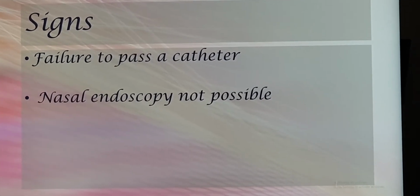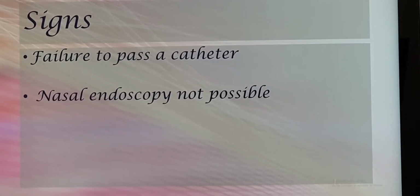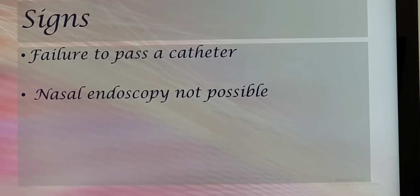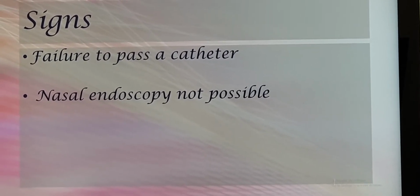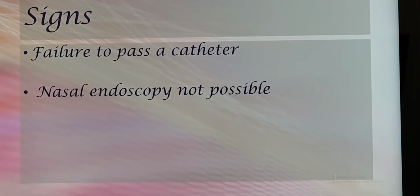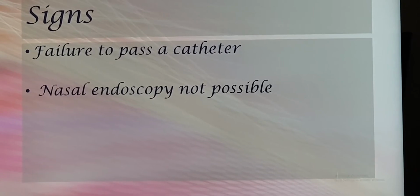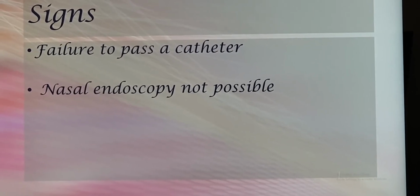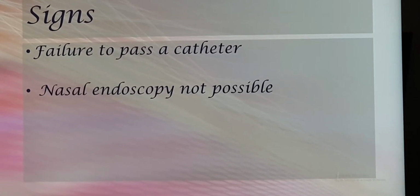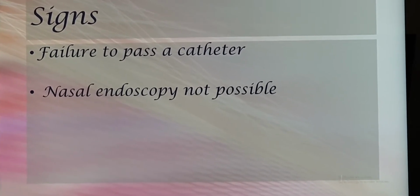Now, on examination, when we try to pass in a small catheter, we will fail to pass in the catheter, and especially so, it will get stuck in the middle part. We cannot pass it on to more than 2 centimeters. When we try to do an endoscopy, we can see the stenotic part in the middle, and we will not be able to bypass that stenotic part. It will get stuck in the middle.